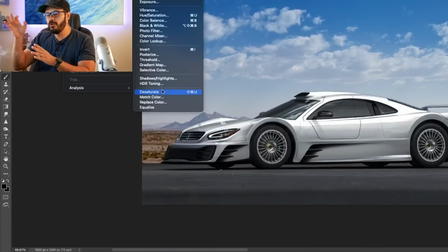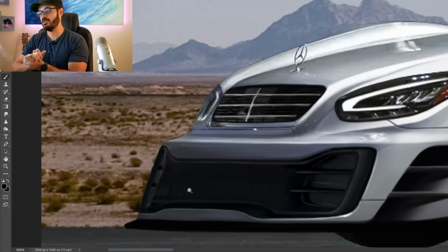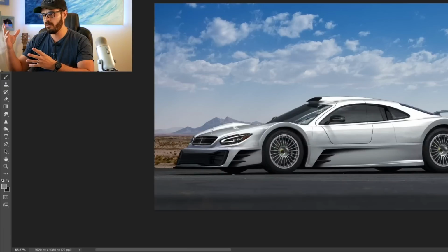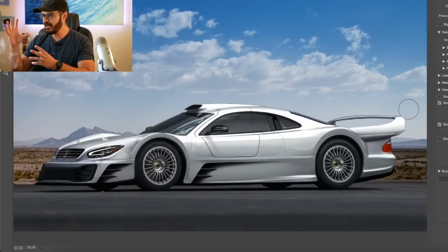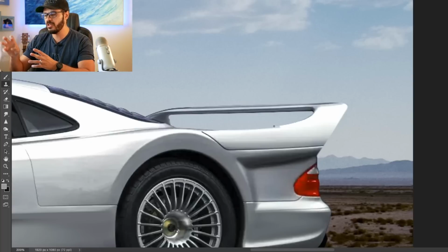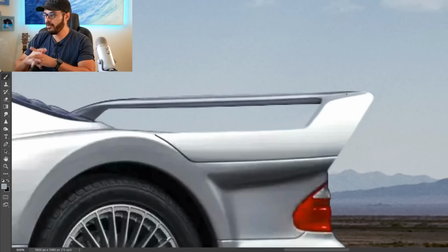One thing I really love about the CLK GTR are these 18-inch wheels. I think they're some of the best looking wheels today, and they kind of remind me of the brand new Mercedes S-Class wheels, one of the wheels that they offered with the new S-Class. So I'm going to take those wheels and apply them here, because they look like a modernized version of the original 18 inches that the AMG GTR had, and I think it would look cool.